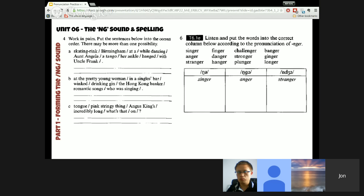Now let's try the whole thing. Aunt Angela banged her ankle. Repeat. Aunt Angela bangs her ankle. Banged her ankle. It almost sounds like a T when you say it fast. I guess it's more of a D. Banged her ankle. Yeah, it's like that. Sorry. Aunt Angela banged her ankle. So you gotta say bang, and then the next one is a der. We don't really say the her unless we speak really slowly. So it's banged her ankle. Not jer, but der. Bang der ankle.